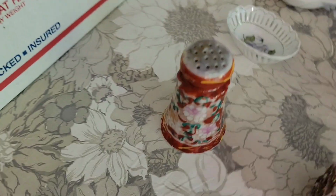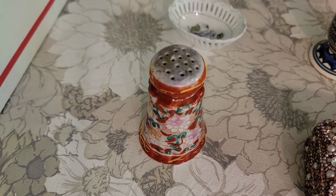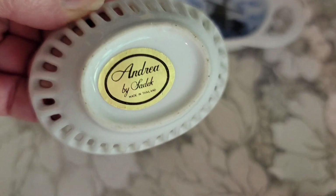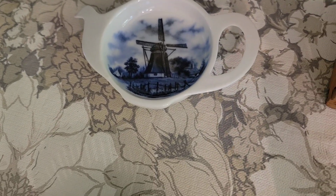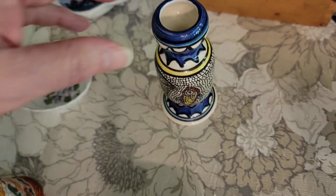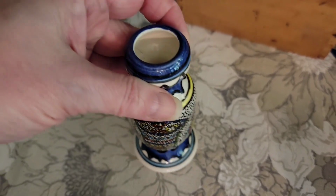So let's take a look at what sold. The single shaker, not marked on the bottom, sold for $3. The violets dish, this is Andrea by Sadiq, sold for $3. The Holland tea bag holder, not marked, sold for $4. The beaded box, metal on the inside, sold for $7. The ceramic vase, done in a mosaic style, not marked, sold for $6.